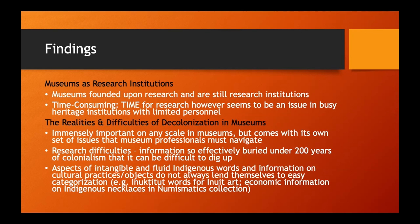So while it is super important to decolonize, it comes with a bunch of its own issues that museums have to navigate. So for instance, research difficulties. When I was researching Inuit art and the necklaces, there's a lot that can't be found. A lot of it has been so effectively buried under 200 years of colonialism.